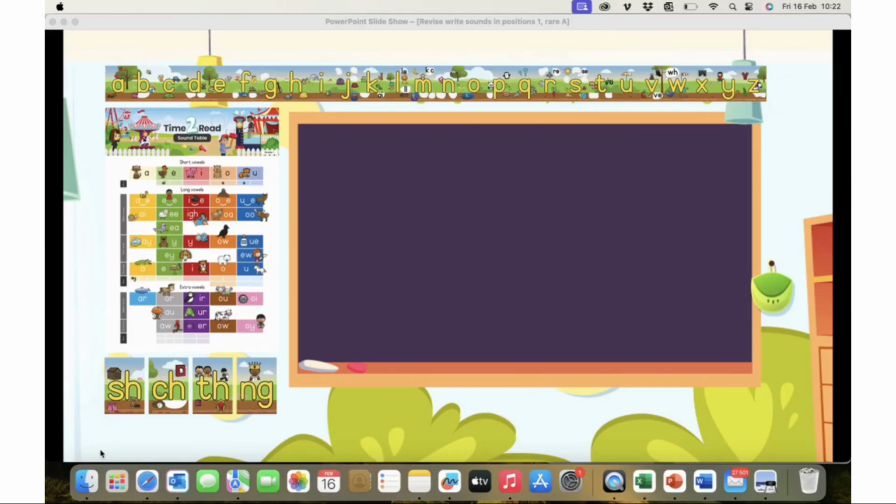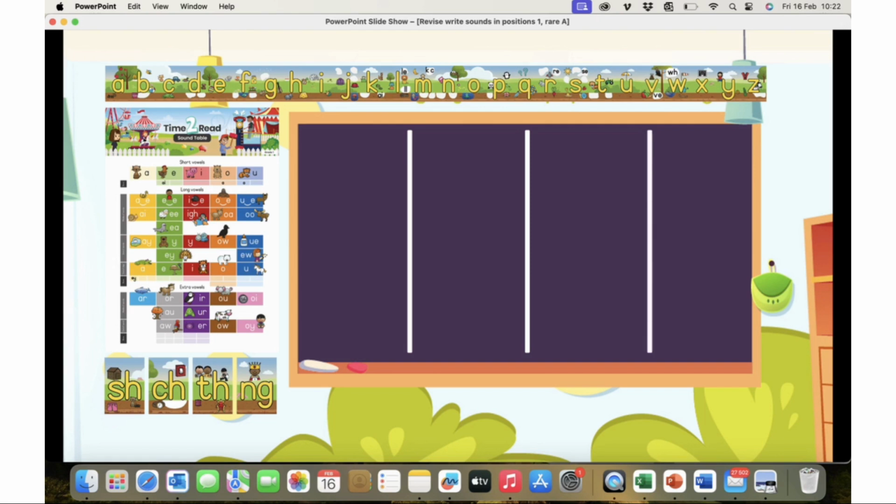Hi there, Time to Readers. Are you ready to write some sounds? Please will you get your whiteboards out and draw lines down to make some columns. 1 column, 2 columns, 3 columns. So now I've got 4 columns. Draw a line across for our headings.